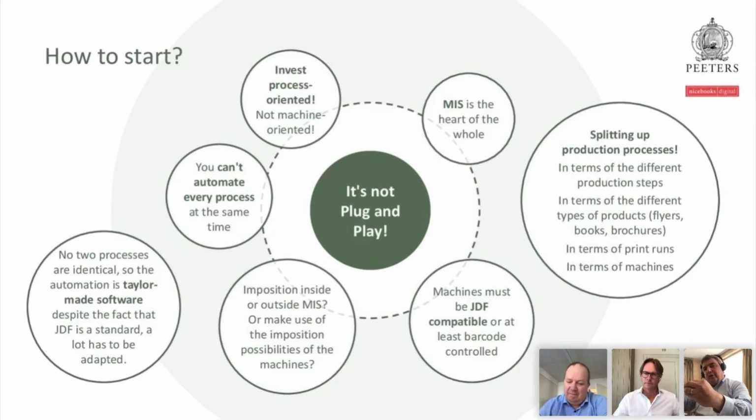What do we need just before we go to your machine? Oh, we need a printer, and with those specifications, okay. And what do we need to supply the printer? Okay, we have our MIS system. We need a PDF file with some extra data on it. We have an imposition system we need, because the PDF is already imposed with all the necessary pages.